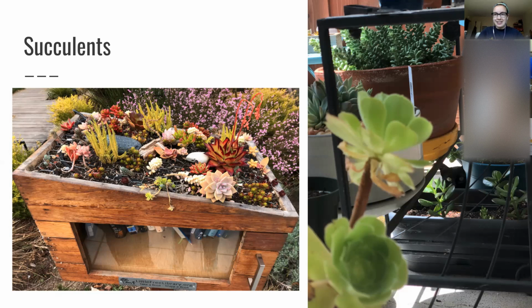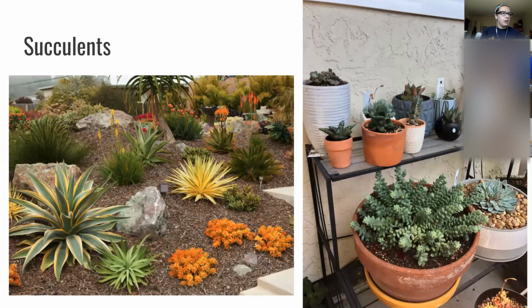She likes to hide in there where it's shady sometimes with all my succulents. You can see mine are all quite green, and this one has a little red at the tips because these are on a shadier part of my balcony, or not a balcony, a patio. I have a bunch of succulents in my room near my window because they're so easy to take care of. Yeah, they're very easy to take care of.